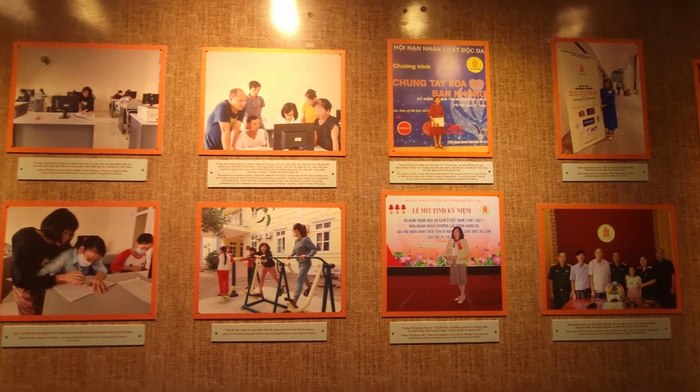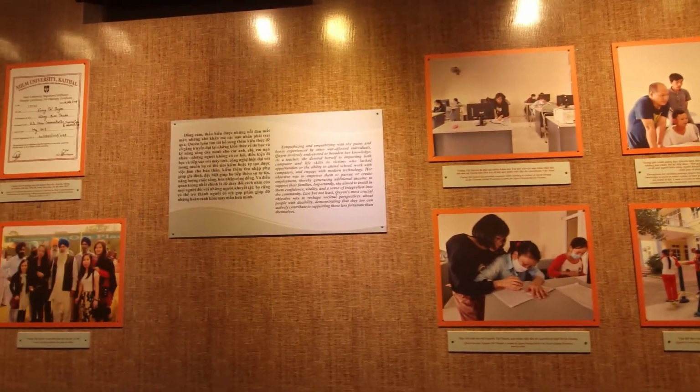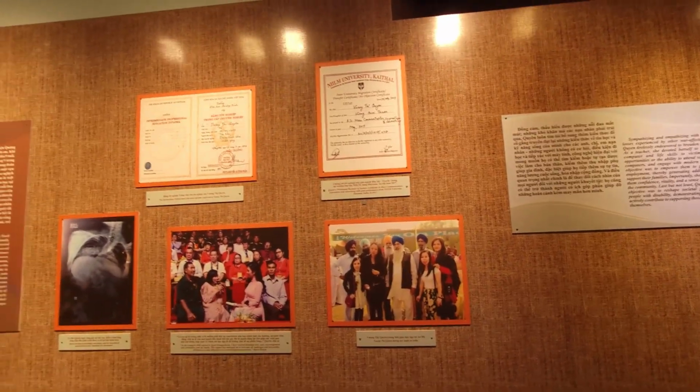Here are people working on recovering or living with their disabilities that they got, whether directly from the war or passed on after the war.